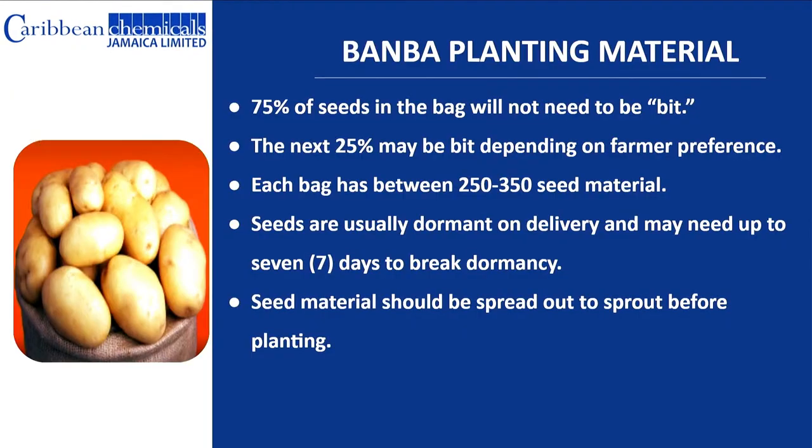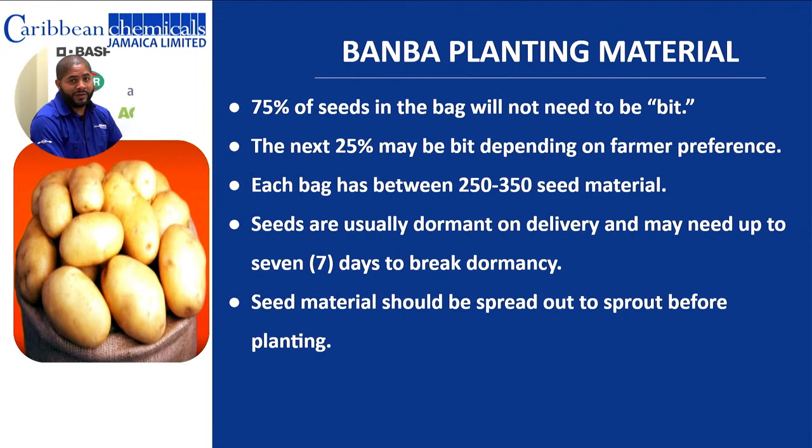And that is it. Once we have a farmer planting, we try to support them right through the entire growing process. So make note of your agronomist and keep in contact with them throughout the entire growing period. Now, the Banba planting material that you will get when you purchase it from CCJ or one of our farm store partners is going to be about 75% seeds that will not need to be cut. So these are seeds that you won't need to cut, you can just plant straight. The next 25% may need to be cut depending on the farmer's preference.